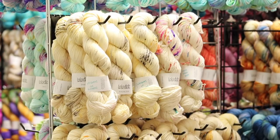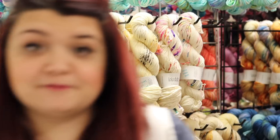Thank you guys. The next thing that I wanted to talk to you about is we have a lot of Valentine's Day colorways. What I have decided to do this year, last year I kind of kept things around for a long time. So this year we're just dyeing one batch of these colorways and then they're done.